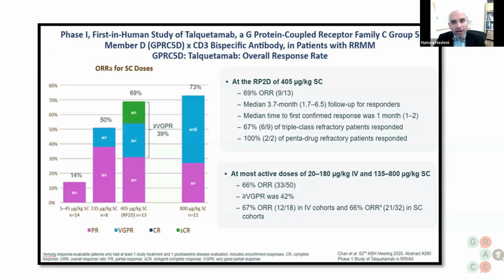It sounds like a number plate, a long convoluted name, but essentially represents a protein on the surface of myeloma cells that this particular therapy can target. On a trial, it showed very remarkable efficacy, with nearly 70% of the patients responding to the treatment with Talquetamab. Common side effects that the patients experienced in this trial included skin and nail changes and loss or change of their taste.